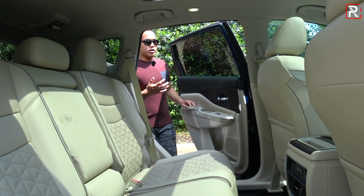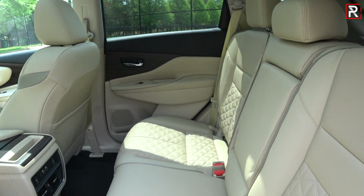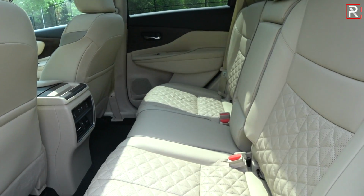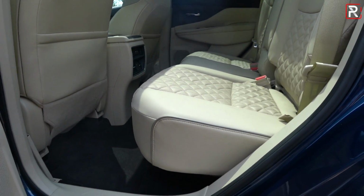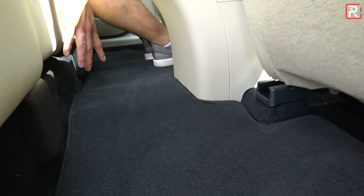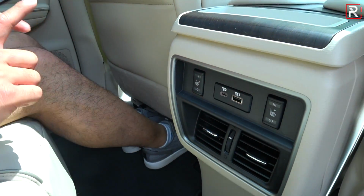So hopping into the back seat of the Murano, you can see this is Nissan's midsize offering, so you better believe that they threw in a little bit more space into the back seat versus a Rogue. There's about 39 inches of legroom back here. You can see the floor is almost completely flat. This is very competitive with the segment, almost the most in the segment really. The Passport is really what offers more space.